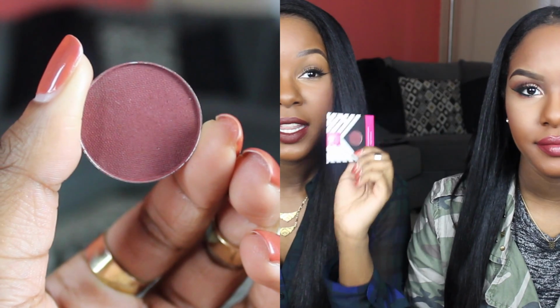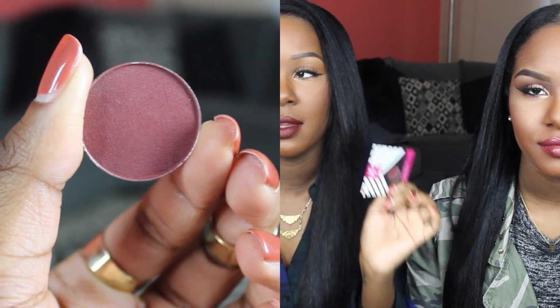And then I got Bitten, which is another one of my favorites. Like this, Cocoa Bear and Burlesque are like life. This color is so pretty. It's a nice cranberry warm shade, almost in the plum family. It's like plum and cranberry had a baby.